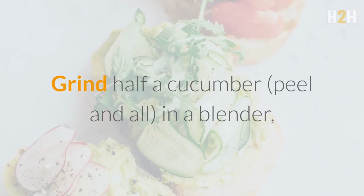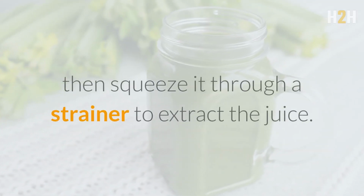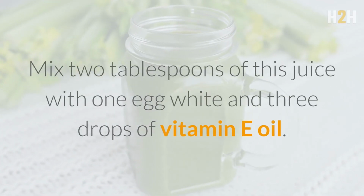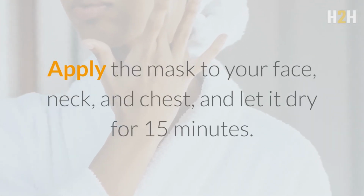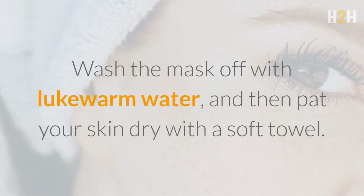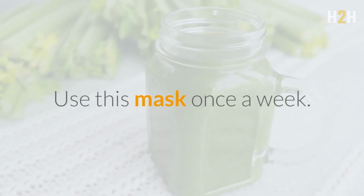Cucumber mask. Grind half a cucumber, peel and all, in a blender, then squeeze it through a strainer to extract the juice. Mix 2 tablespoons of this juice with 1 egg white and 3 drops of vitamin E oil. Apply the mask to your face, neck, and chest, and let it dry for 15 minutes. Wash the mask off with lukewarm water, and then pat your skin dry with a soft towel. Use this mask once a week.